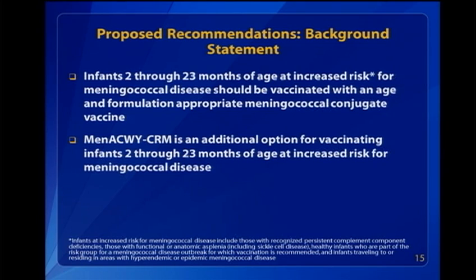In order to integrate the proposed recommendations into the current high-risk infant meningococcal recommendations, the following language will be included. Infants 2 through 23 months of age at increased risk for meningococcal disease should be vaccinated with an age and formulation-appropriate meningococcal conjugate vaccine. MenACWY-CRM is an additional option for vaccinating infants 2 through 23 months of age at increased risk for meningococcal disease.